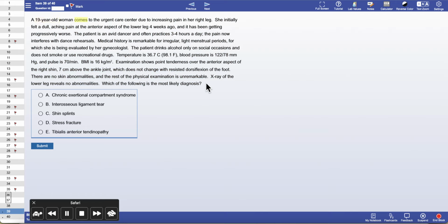A 19-year-old woman comes to the urgent care center due to increasing pain in her right leg. She initially felt a dull, aching pain at the anterior aspect of the lower leg 4 weeks ago, and it has been getting progressively worse. The patient is an avid dancer and often practices 3 to 4 hours a day. The pain now interferes with dance rehearsals.